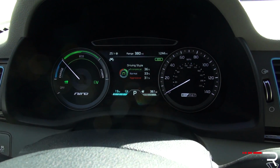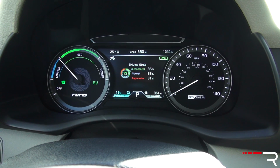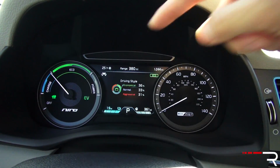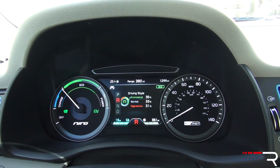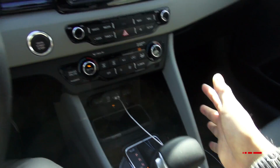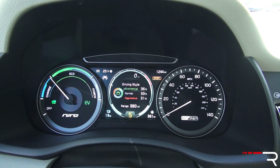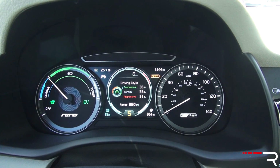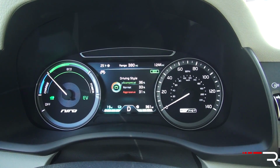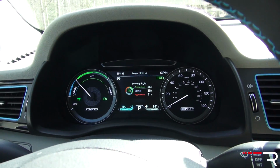The gauge cluster here is also unique to this vehicle. You have your EV information there to the left that replaces the tachometer. You have a traditional analog speedometer there, and then there's a big 7-inch LCD display in the center. One thing I really like about this, right now I have it in eco mode, and then when you slap the transmission selector over to the left, it goes into a sport mode. You can see it adds this ring here. It changes the way the gauges look in the center. It adds a tachometer as well. I think that's a really cool design feature, and it's really nice that Kia decided to make it a little bit different. This car to me just feels super traditional.